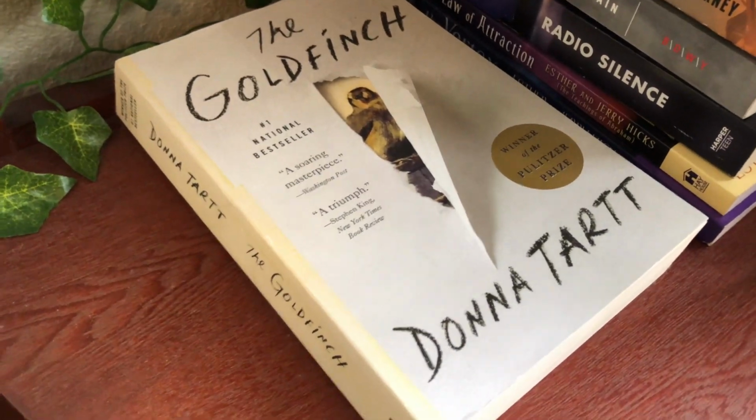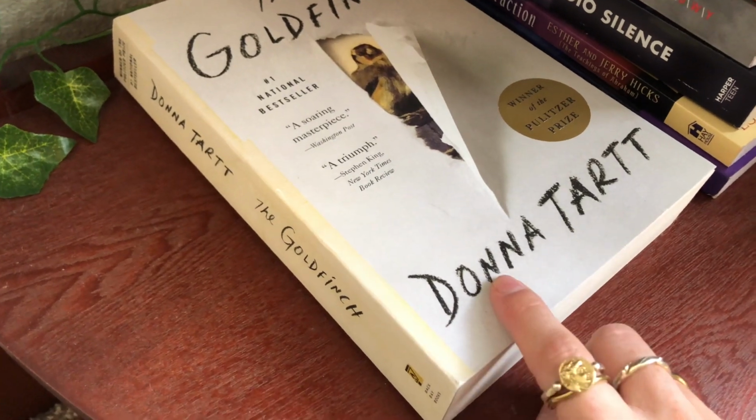And then The Goldfinch by Donna Tartt. I am obsessed with The Secret History, it is so good. It's basically the only dark academia book in my mind that matters. It's incredibly well written. It's very dark, you know, murder takes place at a university or private school or whatever. Highly recommend The Secret History. Haven't read The Goldfinch. I've heard that it's also pretty sad. And I also haven't seen the movie, but it won a Pulitzer, so maybe I'll read it this autumn.